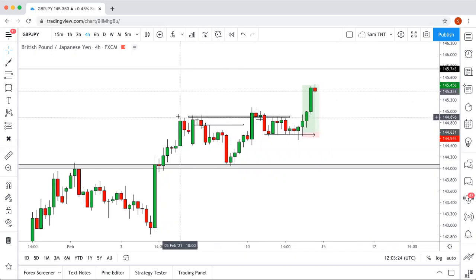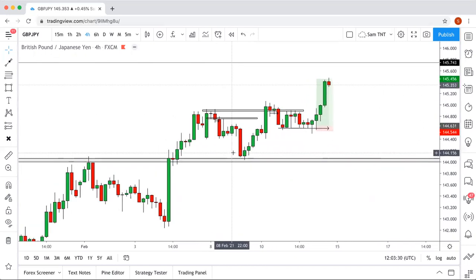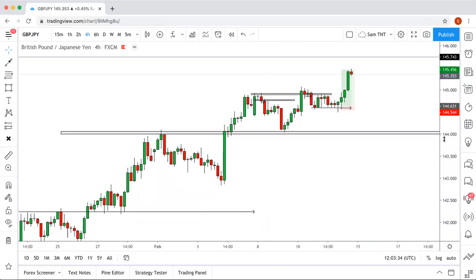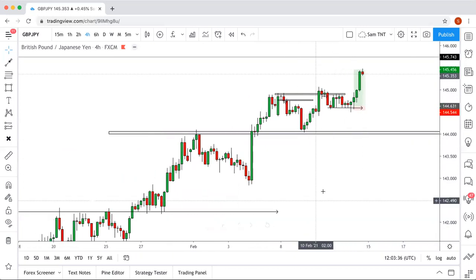Some nice sell positions from market open. We missed a huge move from 144, which would have probably doubled the week's returns. But it's good to see it play anyway. Just nice kind of structure play.